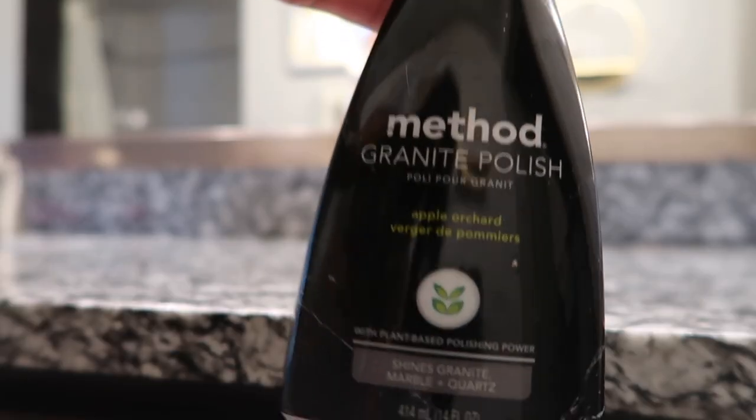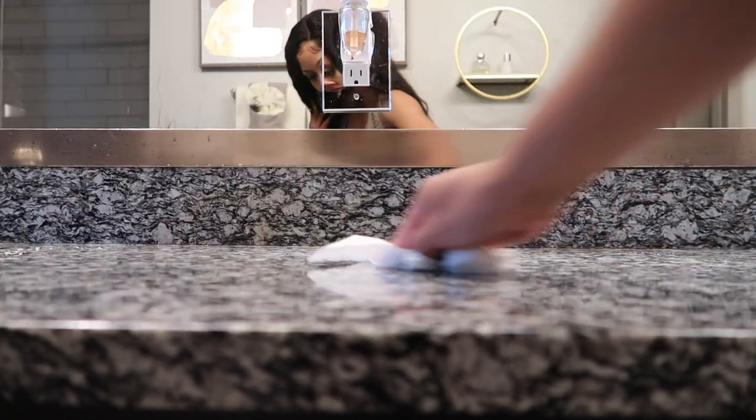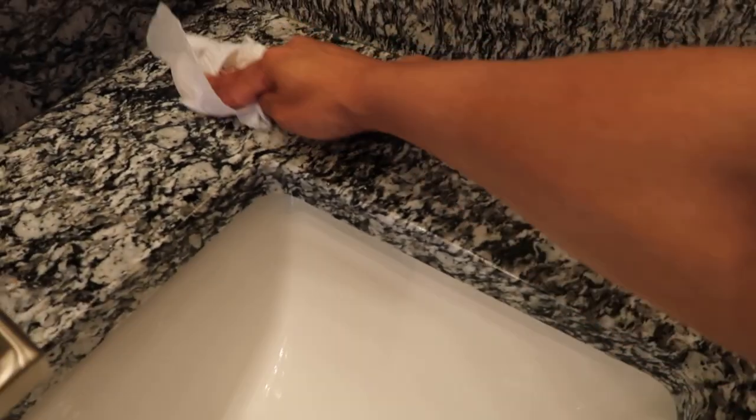One of my new favorite things to use is the Method, the Target brand granite polish. It leaves your countertops with a nice shine. See, look at that shine. You cannot tell me it gets any better than that. I fell in love with it my first time using it. I use it on all of my countertops.